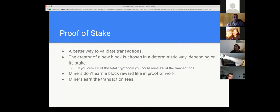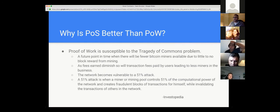So if you don't have a stake in the chain, if you're not already holding those coins, you're not going to be able to mine. The miners don't earn a reward for solving a puzzle. They earn the transaction fee, those gas units that I talked to you guys about. So why is proof of stake better than proof of work?